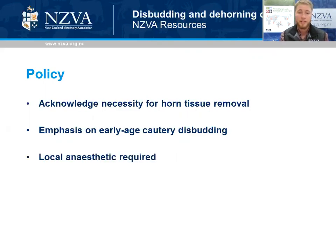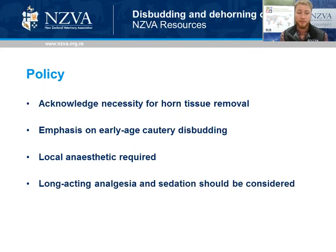Effective and appropriately placed local anaesthetic will be required by law as of the 1st of October 2019. This anaesthetic must be effective throughout the procedure, which means the use of caustic paste is unlikely to comply because the duration of the paste is likely to exceed the duration of activity of the local anaesthetic. The NZVA does not advise the use of caustic paste for any animal due to the risk of chemical burns to the skin, eyes and mouth of the individual animal treated with the paste, as well as any other animals in contact with the treated animal. The NZVA suggests that veterinarians should consider the use of other products which have been demonstrated to reduce pain and distress associated with disbudding and dehorning. This includes sedation and long-acting analgesia.